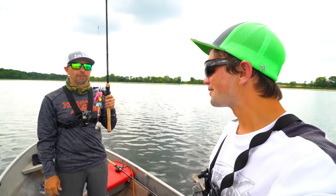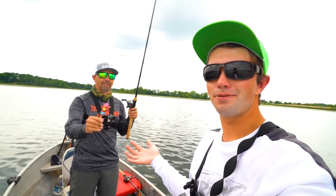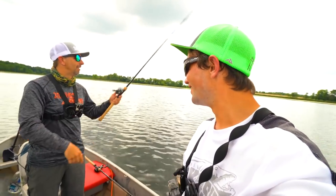Wow, yeah, I'm excited. Hopefully this will come together. What's gonna be the hot color? I've got the pink hair as usual. Yep, and I got the purple one. That worked last time for the muskies, so we'll see what happens here. I don't know. I'm excited though. Let's do this.